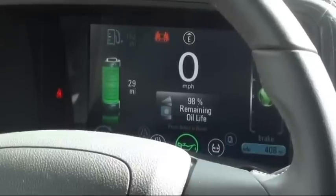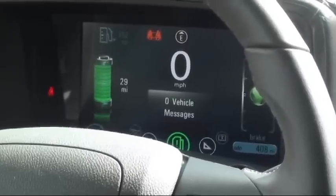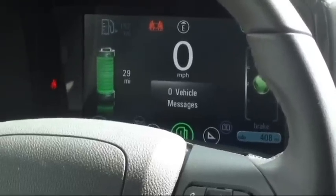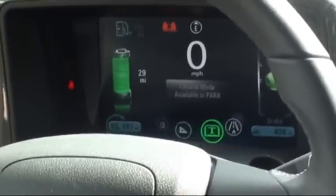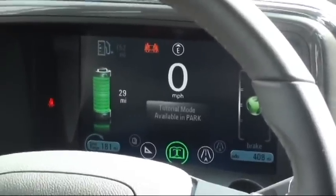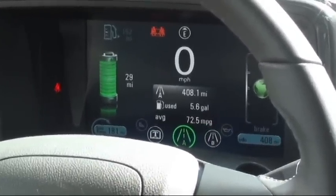You have your trip A and trip B, your oil life, your tire pressure monitor, your messages that your vehicle will actually send on over to you, your units for the vehicle if you wanted to change it from miles per hour to kilometers per hour. It actually has a tutorial on the vehicle itself within it as well. And back to your trip A.